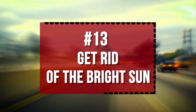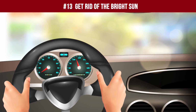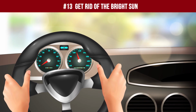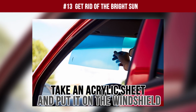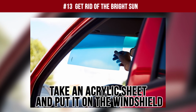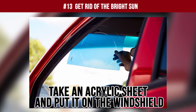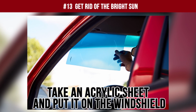13. Get rid of the bright sun. This is a famous pilot's trick. In order not to get blinded by the sun, take an acrylic sheet and put it on the windshield. Acrylic is easily attached to the windshield thanks to static electricity, and it protects your eyes from ultraviolet rays very well.